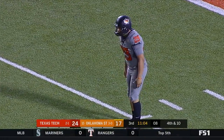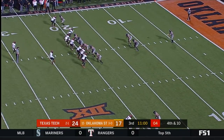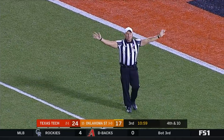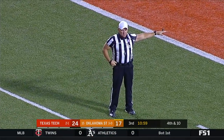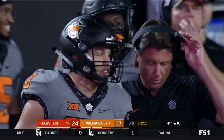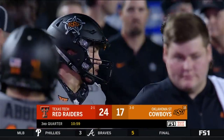Zach Seiner will be punting things away. Daquan Bowman standing at his own 30. Oklahoma State takes its first timeout of the half. Mike Gundy was going to talk things over. We'll take a break as well. We're in the 3rd quarter. Tech with a 7-point lead here in Stillwater.